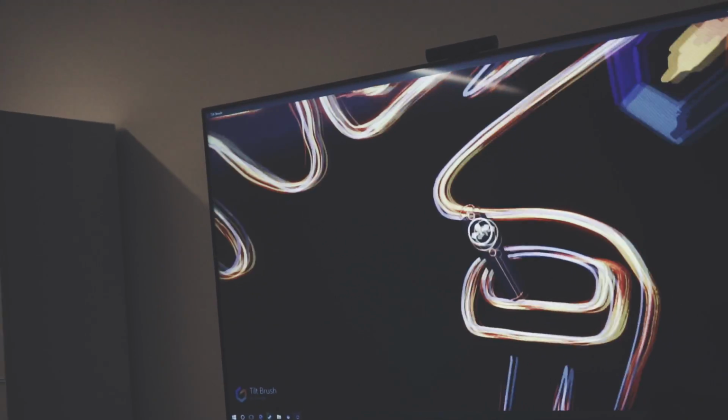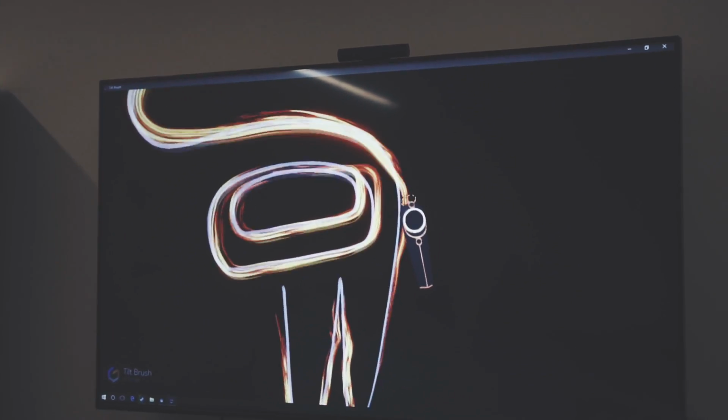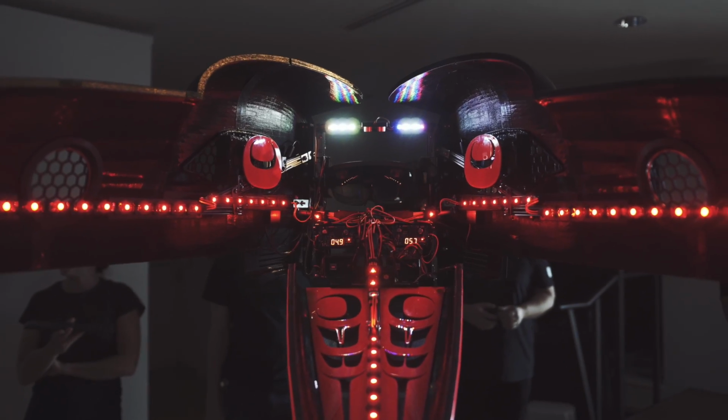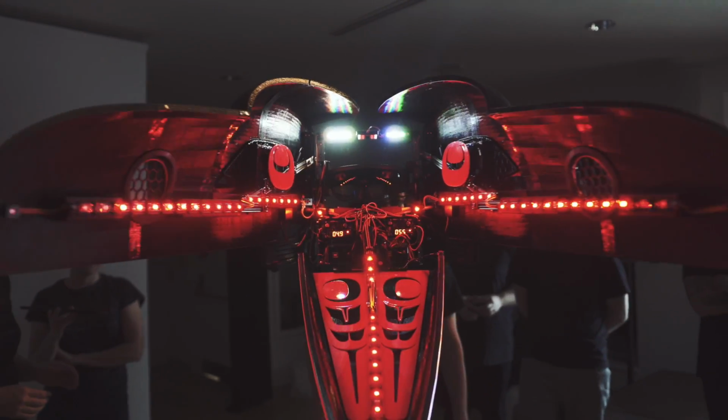I've always been about, let's evolve this, find new ways to tell our stories. In order to tell our stories now, we have to compete with television. We have to compete with things like HoloLens. And so instead of competing with it, I'm encompassing it, and I'm using those technologies to tell the stories.